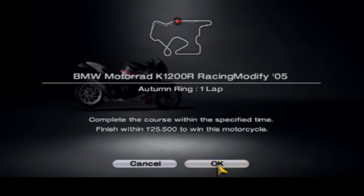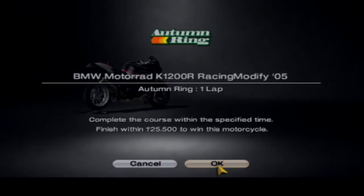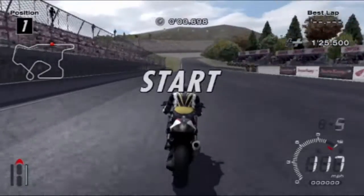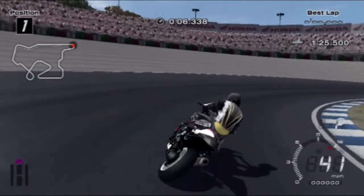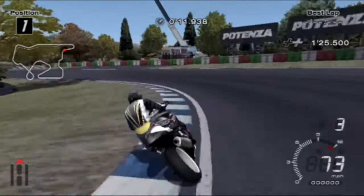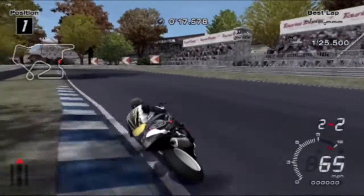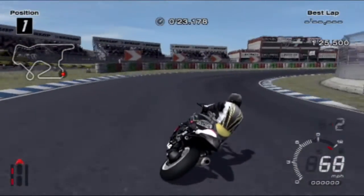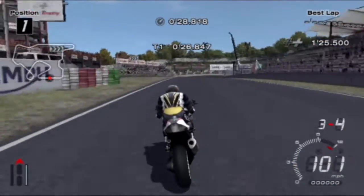Oh, so this is around the Autumn Ring this time, and it's a finish within a 125.5. Interesting. Okay, let's go. Right, here we go. Time trial time. Let's see if we can get around the Autumn Ring quick enough. And it's gone quick around that first hairpin, surprisingly. One thing I am worried about is these corners. This is where a lot of time can be lost. Keep it flowing around there. And that was very good.